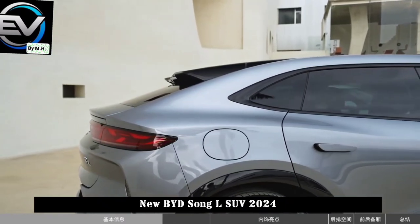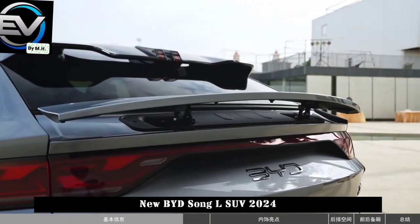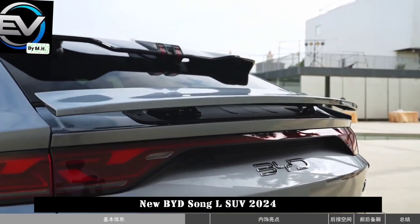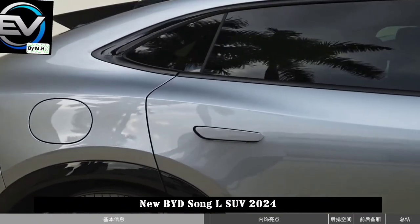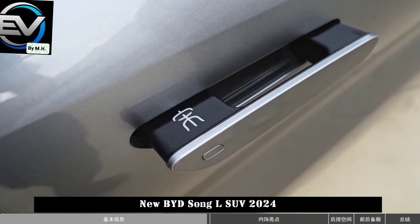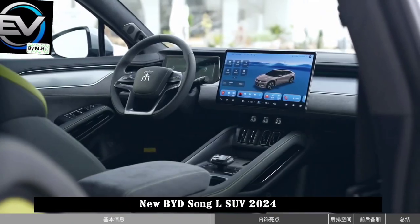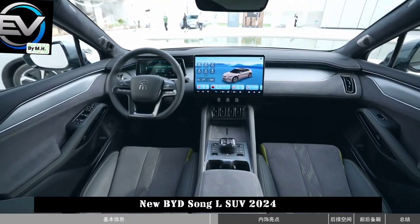The dashboard is dominated by a large 15.6-inch touchscreen infotainment system, which is flanked by a 12.3-inch digital instrument cluster. The BYD Song's infotainment system is based on BYD's DiLink operating system. It is easy to use and features a variety of functions, including navigation, music streaming, radio, phone integration, voice control, climate control, and vehicle settings.